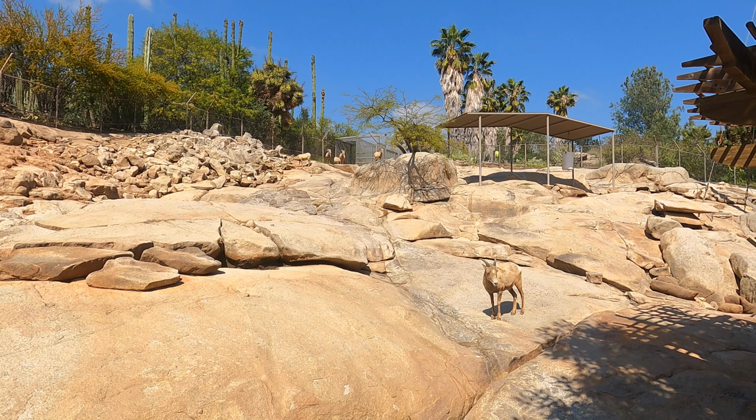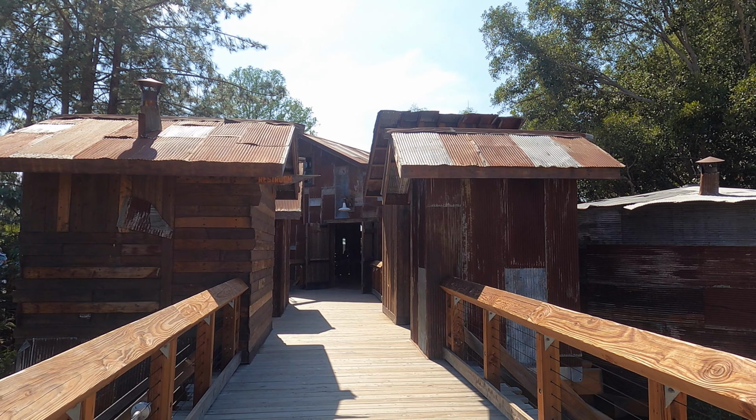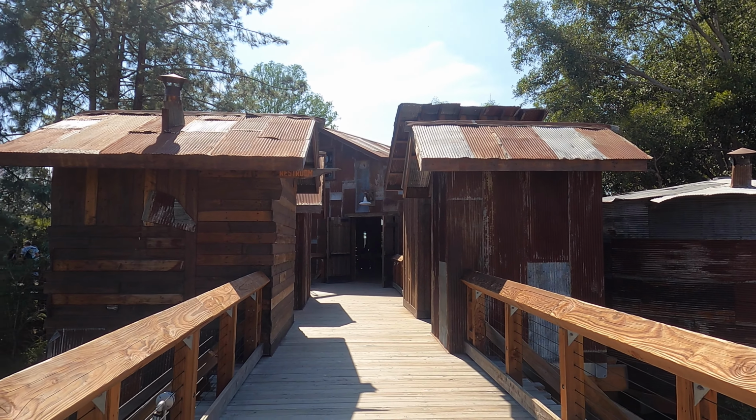Everyone, we're at the San Diego Zoo on a trip, and right here we're in the Australia section. Here's the Sheep Ridge area where you can stop by and get some hats and some refreshing local tasting beer, and there's also some restrooms and a water fountain if you need them. And then there's a really nice walkway that you can walk on.